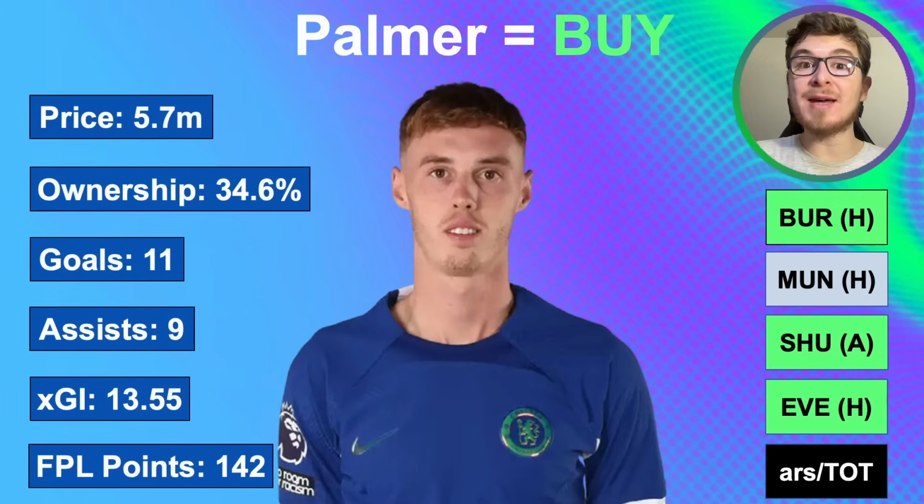Cole Palmer is a very template pick with over 34% ownership. That's only going to rise as we approach the deadline. He has 11 goals and 9 assists in his breakout season with an XGI figure of 13.55, 142 FPL points, and the other underlying numbers are quite decent. 37 key passes, 57 shots, and an XG figure of 8.41. 11 big chances. There's so much to like.